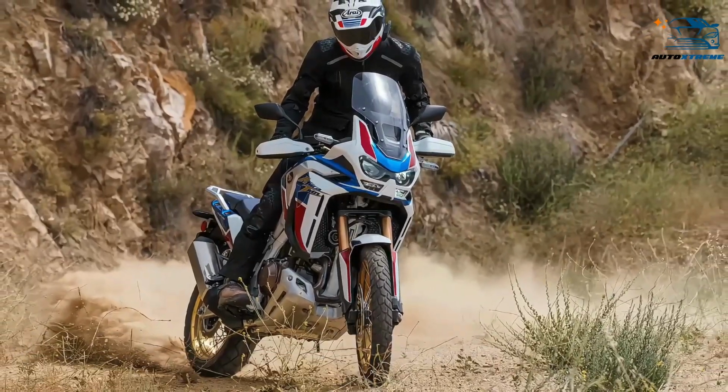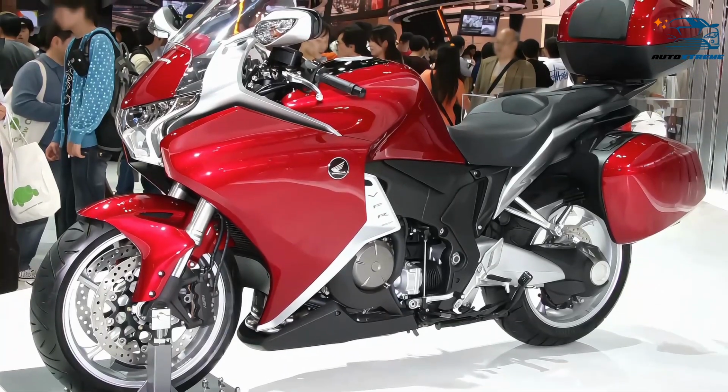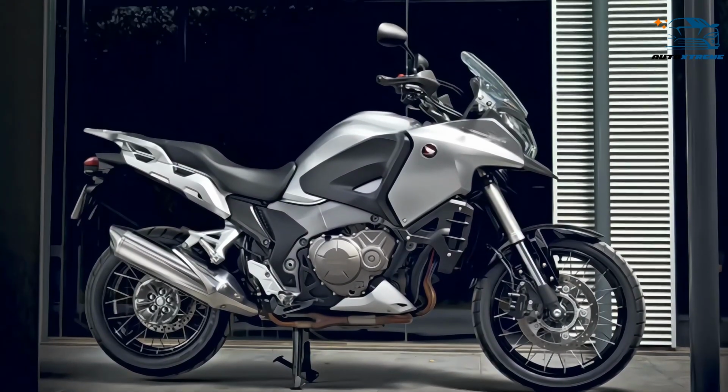At 9, Honda VFR1200X Crosstourer. Before Honda gave us the Africa Twin 1100 adventure bike, it took the V4 engine from the VFR1200 and put it in an adventure touring chassis, creating the VFR1200X Crosstourer.